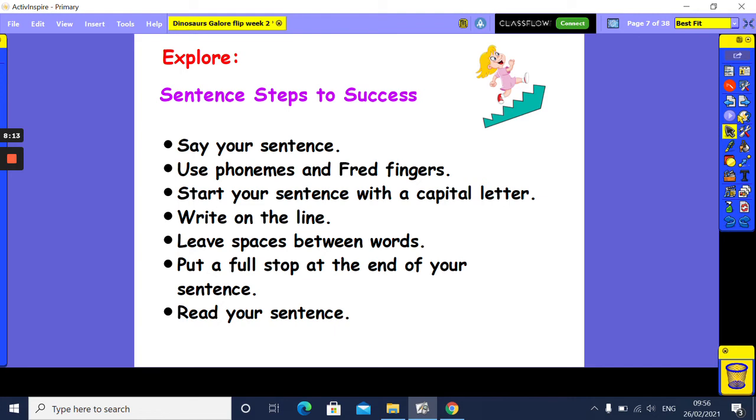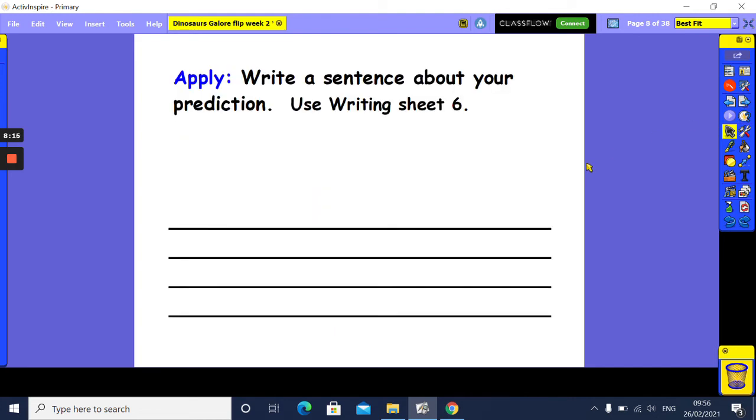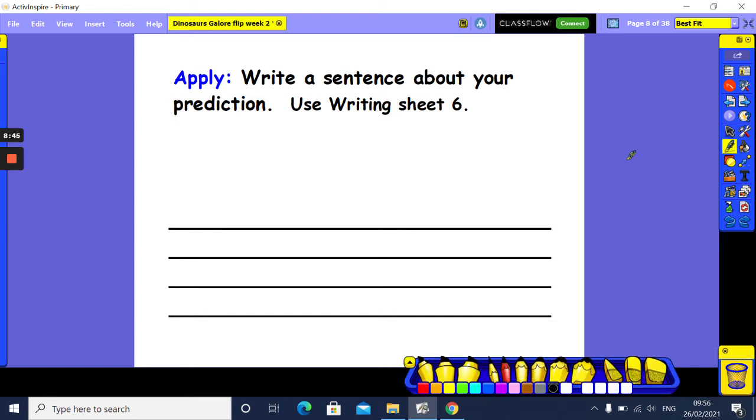Let's start. So, we are going to write a sentence about our prediction. So, I'm going to say my sentence. I predict that a dinosaur will come out of this egg. I'm holding that in my head. I predict that a dinosaur will come out of this egg. So I'm going to start writing now.